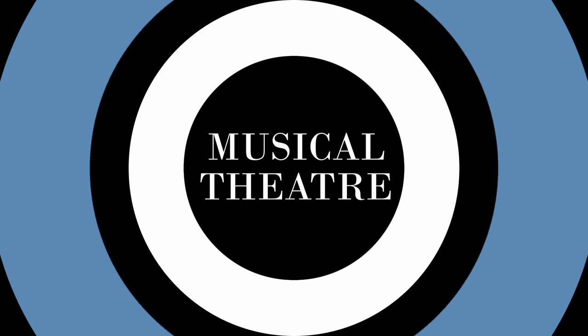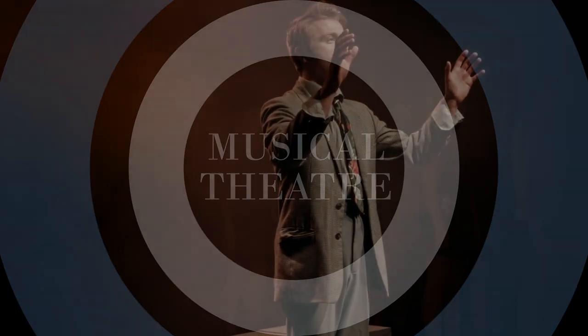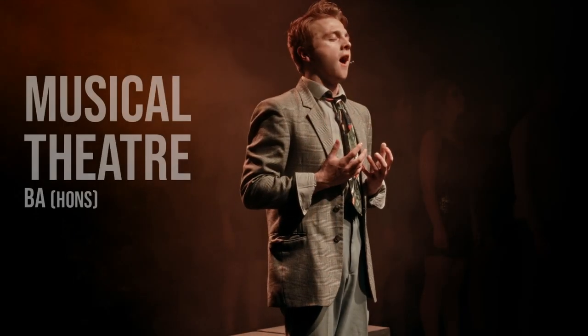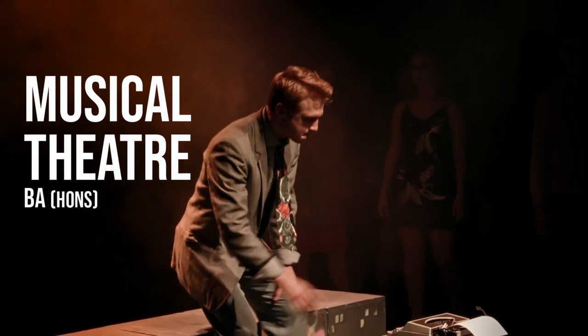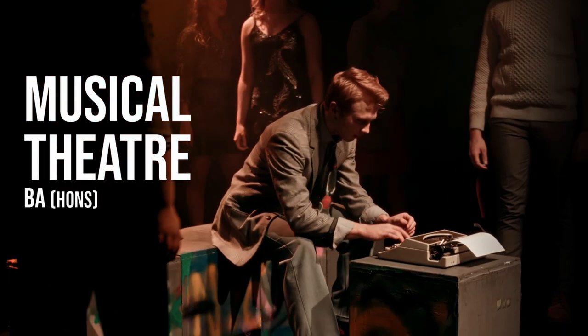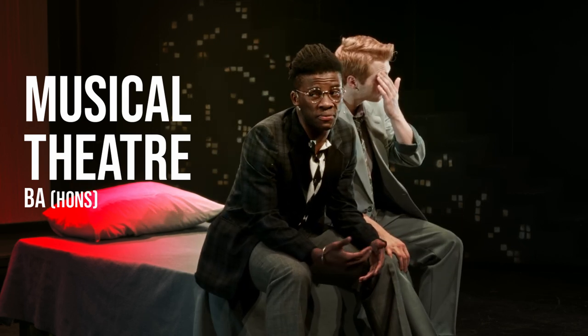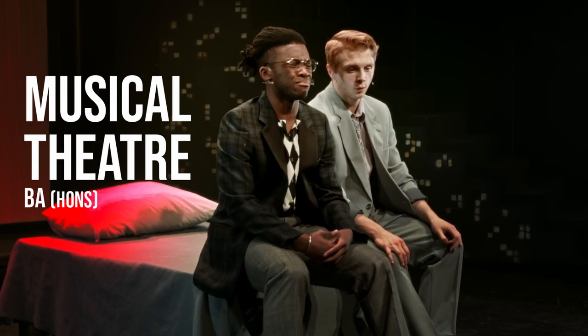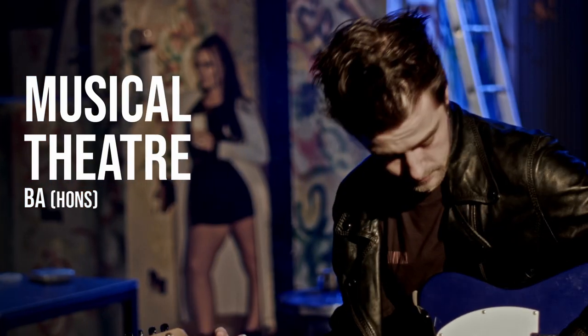the BA HONS musical theatre course at Italia Conti. It's a 3-year triple threat course that means we study singing, acting and dance in equal measure in a conservatoire style. One of the big differences between the Level 6 Trinity Diplomas and the degree course is that degree students work towards a dissertation performance. This means that you're going to work to prepare a piece and then write about that in a reflective portfolio. You're not writing a 10,000 word essay.